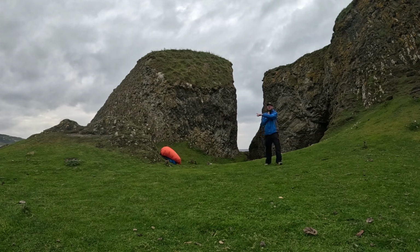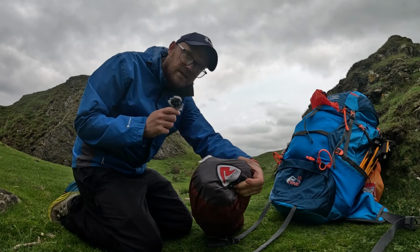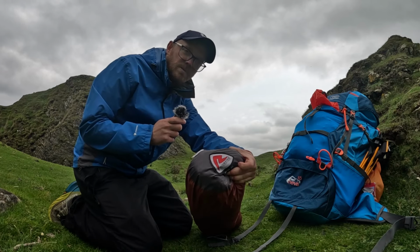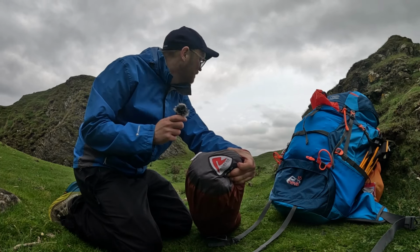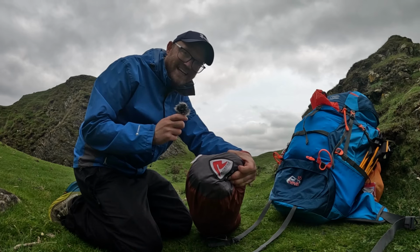Stephen's going to pitch away over there. It's time to get down to business tonight. There it is, I said earlier on, we'll tent them in the Robens Pioneer. It's going to be a cracking night, I think. A bit of rain cloud coming over, so I'll have to work quick, but it's not the first time that we've done it in the rain, so we know what we're doing.